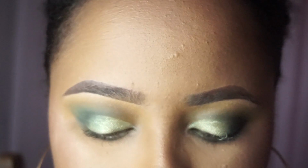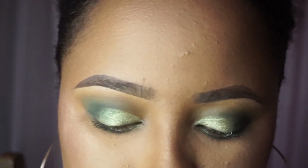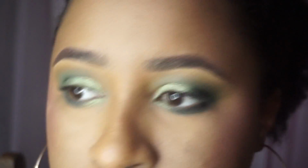Then I'm gonna take a little bit more of Electric and just put it on my lower lash line. Electric is so pretty. There you are. Some L'Oreal Voluminous for good measure. No time for lashes, running out of sunlight. No time.